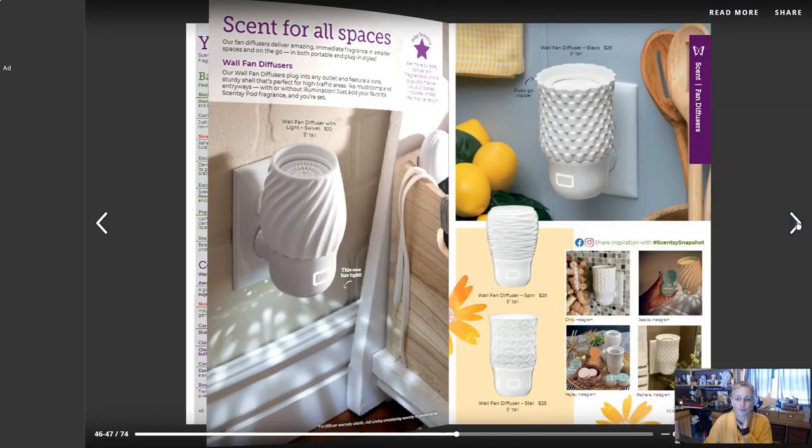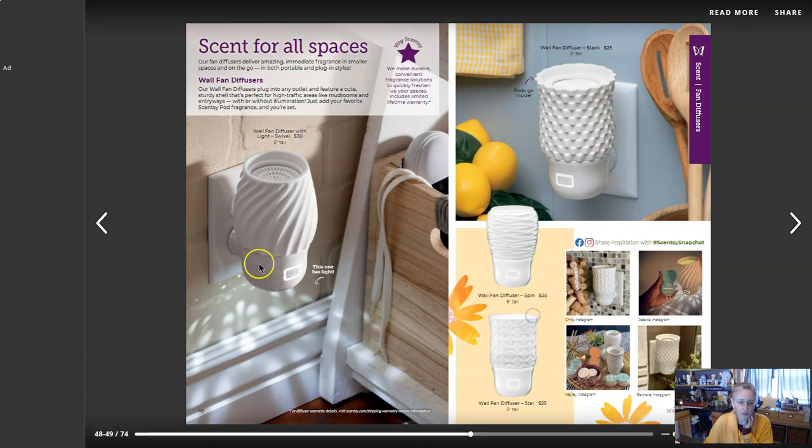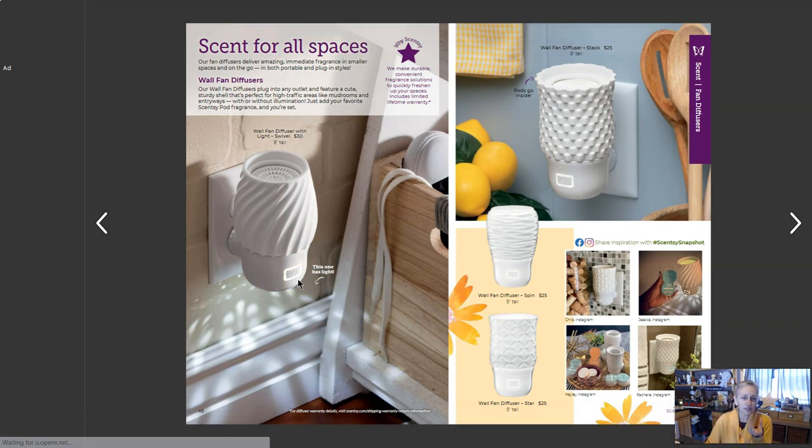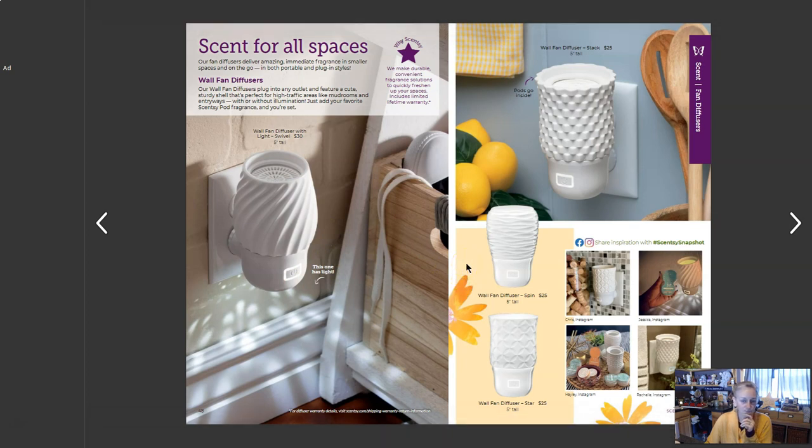All right, we have wall fan diffusers. These have been one of our very top sellers. People absolutely love these. They utilize the pods that go inside of the wall fan diffuser. We do have spin and star, which are right here, but we also have the swivel, which includes a light that shines on the bottom. So it makes kind of an ambiance on the floor or on the countertop or wherever it's being set, to add a little bit of light to that area. It's not going to throw a lot of light, but it's definitely something that is super useful for night lighting or a little bit of illumination. Okay.